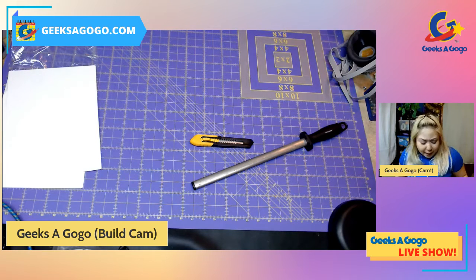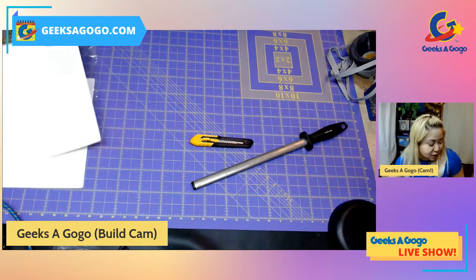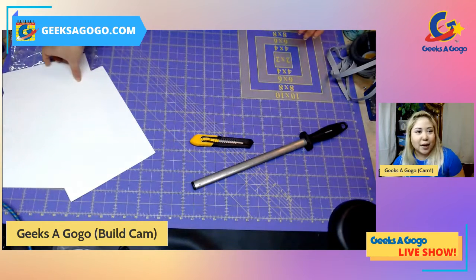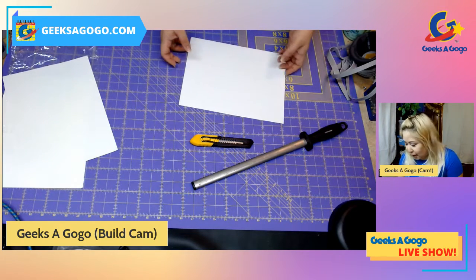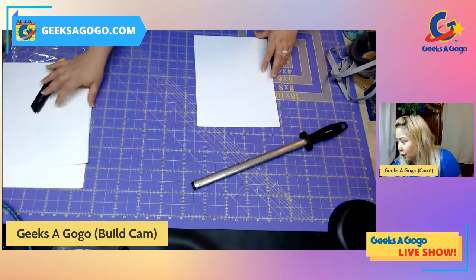So today's build is going to be inspired by Arizona green tea because I love this thing so much. And yeah, spring is around the corner. If you're in the Midwest, you've probably noticed temperatures are starting to dip and get warmer and stuff like that. So I'm really excited for that.